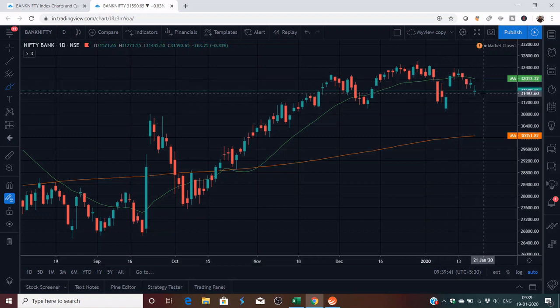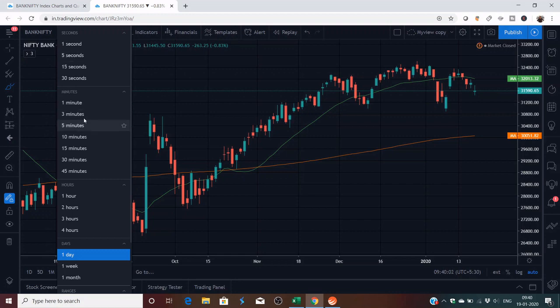So we have to watch out for the market on Monday, how it opens. I expect it to open below this range and go down further, or it can continue to make such kind of candles for a few days and then one big candle comes till here and then it can retrace back. So let's analyze this on a 3-minute time frame.